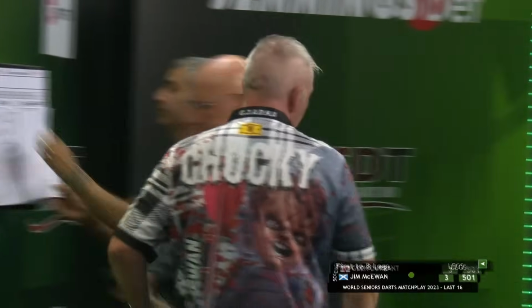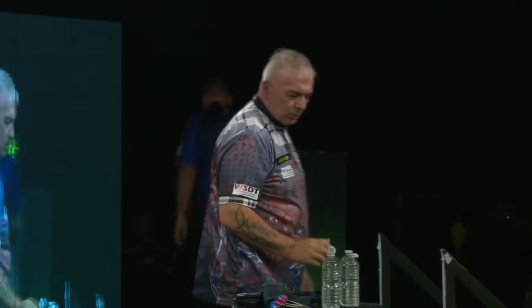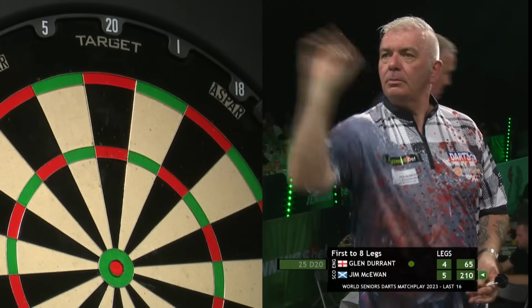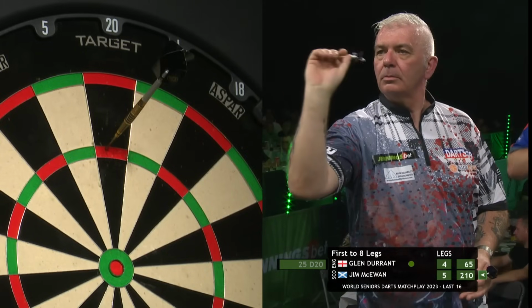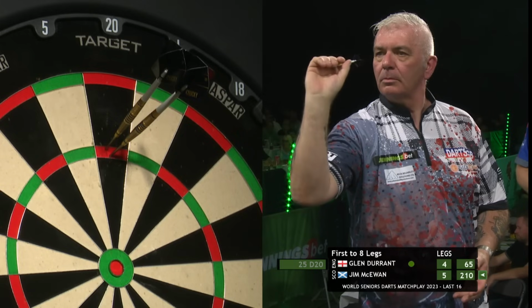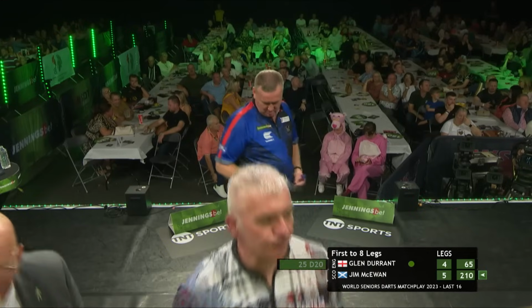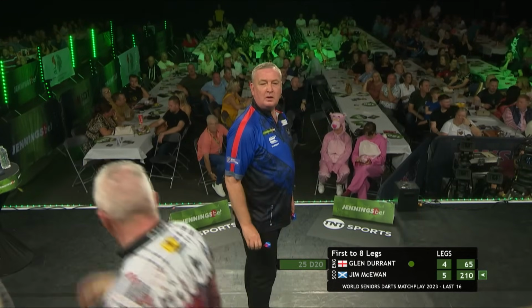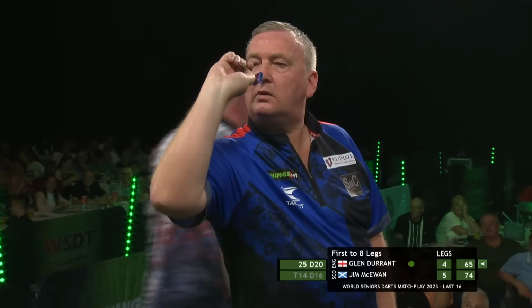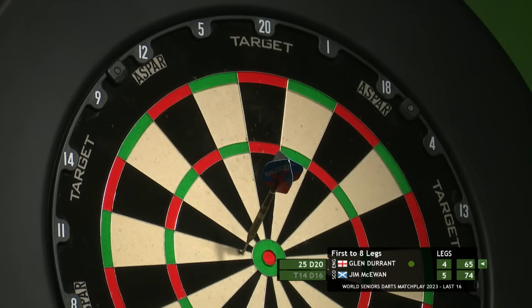Jim McEwen, he's had a few setbacks in this opening session. He was broken in the opening leg, and he's broken again. This would be a real steal if McEwen could get this leg, and he's getting himself back in the leg. There go ball. 136. Maybe would have been a good time to just try and back up the maximum. Hitting 2 on the trot might have just made Glenn think even more. He'll be feeling it now, Glenn. A leg that he was cruising.